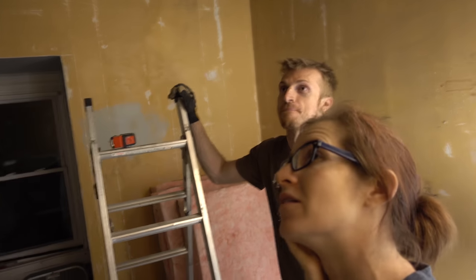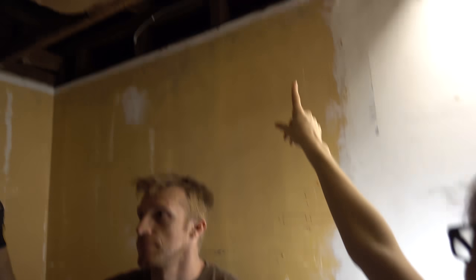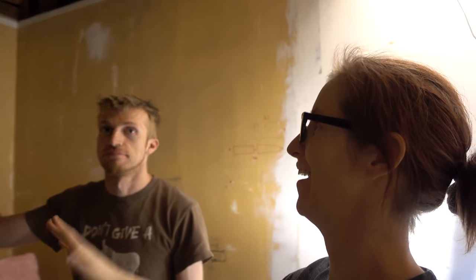So that's tomorrow. What else is tomorrow? We're gonna do drywall up there. And we'll put the rest of the insulation up, and then we'll be ready to put a ceiling in. That's like end game stuff. That's exciting. So that's our day tomorrow.